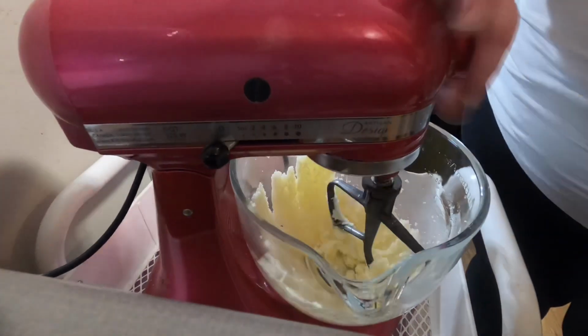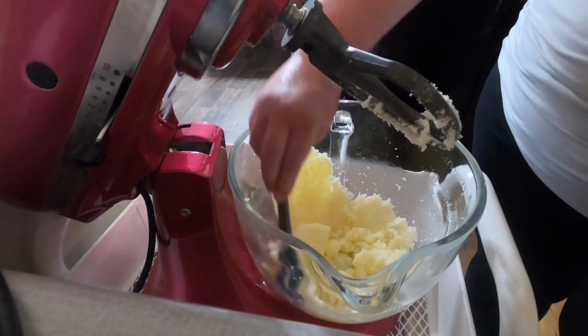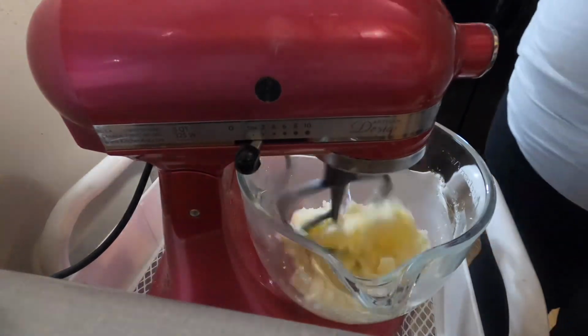Okay, and so I am creaming this together for quite a while, but you want to make sure that the butter and sugar get nice and creamed together and fluffy before you add in your other ingredients.